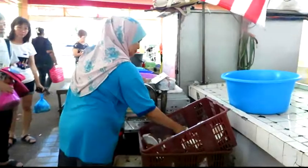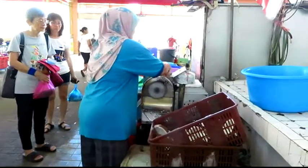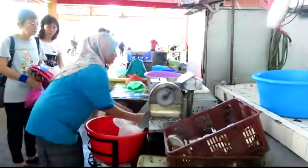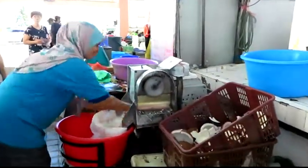Here, the woman is grating the coconut and just leaving the brown kernel on the meat. This batch is placed in a porous bag and handed over to the man who is operating the press.